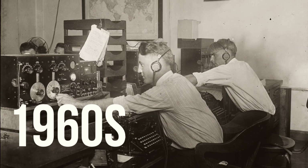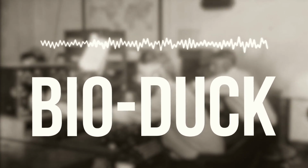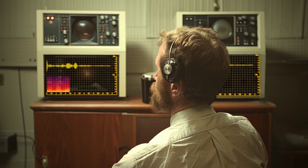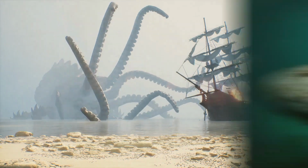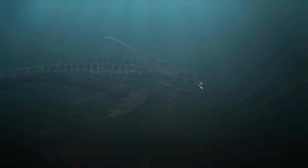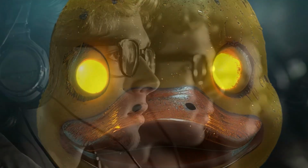In 1960, researchers first recorded this sound and named it bioduck. Clever. For decades, they tried to unravel the mystery of its source. Was it a giant kraken? An extraterrestrial spaceship that had crashed into the ocean? A mysterious sea monster? Or perhaps an enormous duck? There were many versions, one more bizarre than the other.